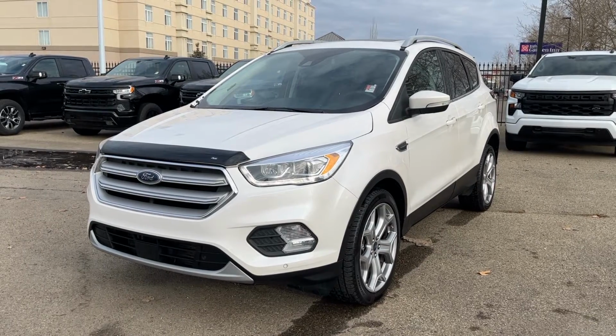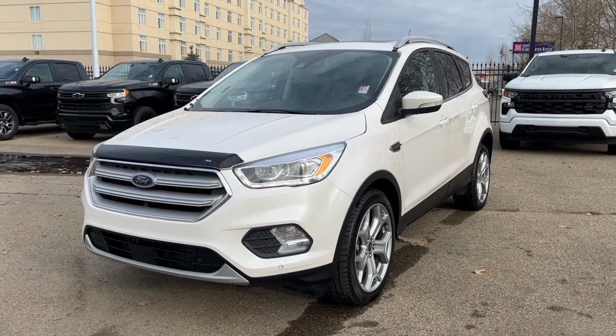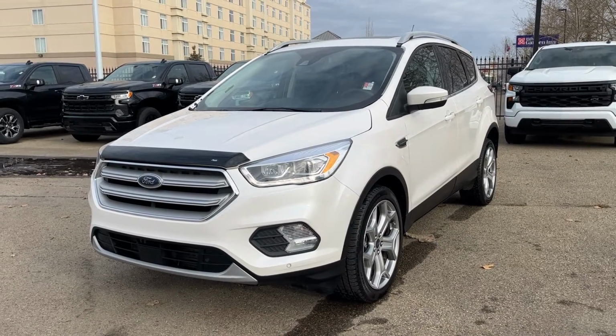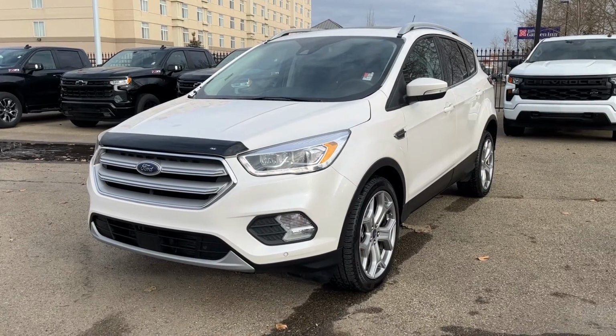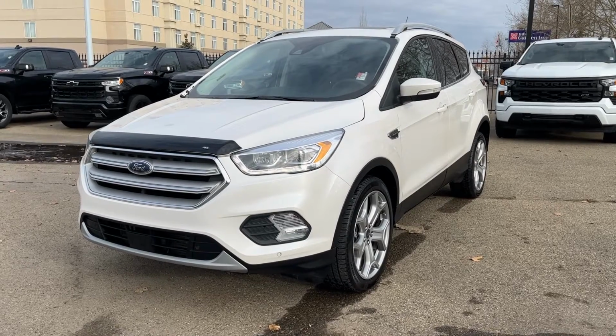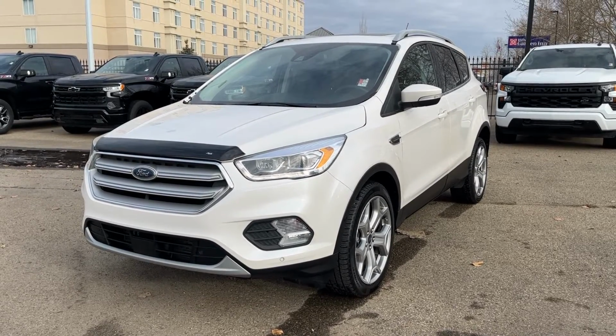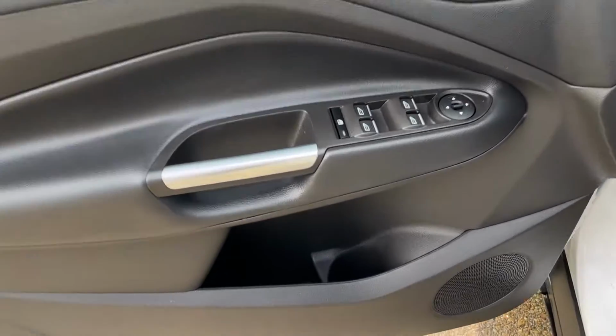Today we're going to be looking at this 2019 Ford Escape Titanium 4-wheel drive. Comes equipped with a 2-liter EcoBoost turbo engine paired with a 6-speed automatic transmission. Other amenities included such as adaptive cruise control, dual pane sunroof, 19-inch alloy wheels, and so much more. Come check it out.